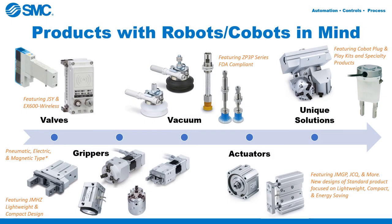While SMC is continuing to develop solutions for UR, FANUC, Omron Techman, and many of the other cobot manufacturers, the current offering of products that SMC has does support the robot and cobot needs. Many of these designs strive to incorporate compact lightweight features, which in some cases can allow downsizing of the robots and cobots for investment cost savings.